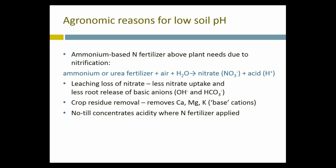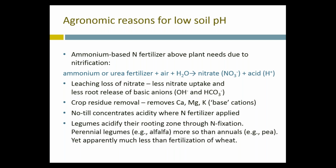Traditionally, when soils were tilled somewhere between 4 inches and maybe 14 inches deep, those low pH areas were mixed with higher pH areas at depth. And so we generally do not see this problem in heavily tilled fields, at least yet. No-till, however, we end up having low pH very near the surface, which is where most nitrogen fertilizer is applied.